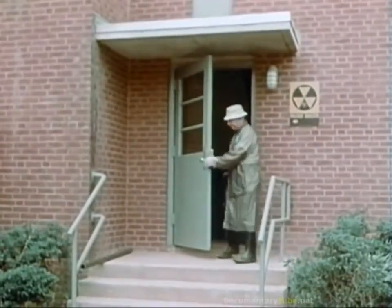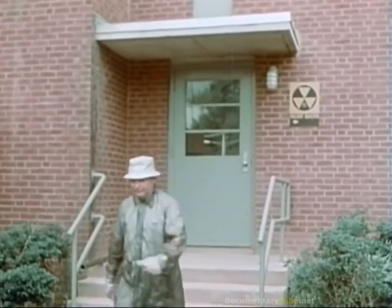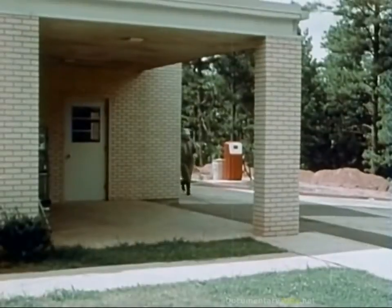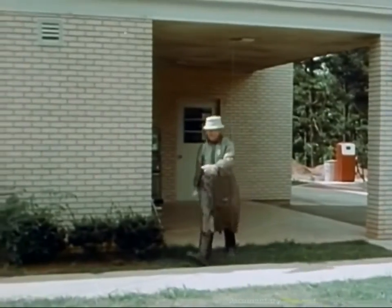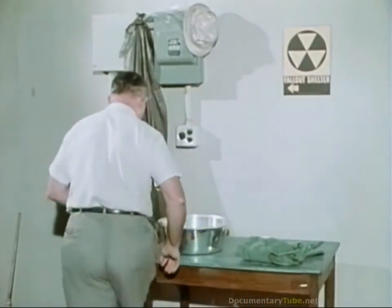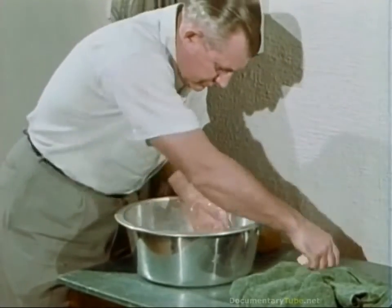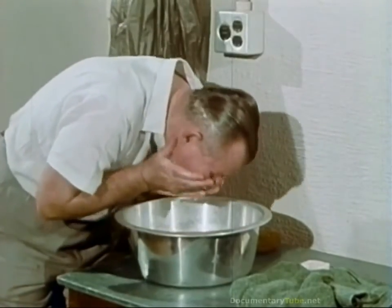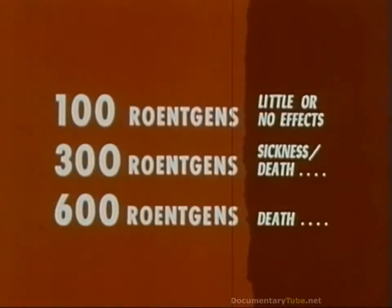If you're among those compelled to travel through a fallout area on essential errands, there are certain rules to follow. Protect your body with boots or rubbers, gloves, headgear, and outer clothing that can be removed before you re-enter the shelter. On returning, brush off the rest of your clothing thoroughly, as well as any parts of your body that may have been exposed to fallout. If sufficient water is available, wash your face and hands carefully. Remember, these are the dosages of radiation as they affect human health.